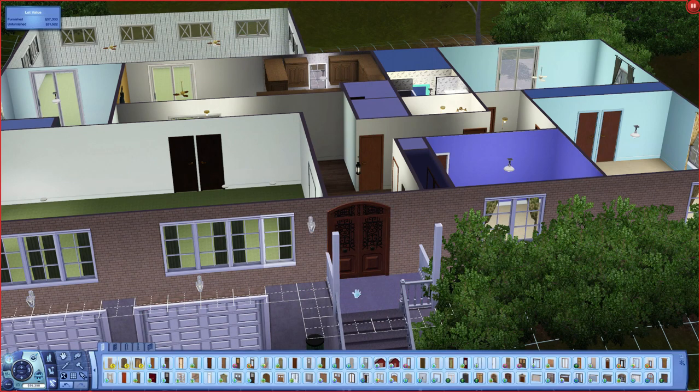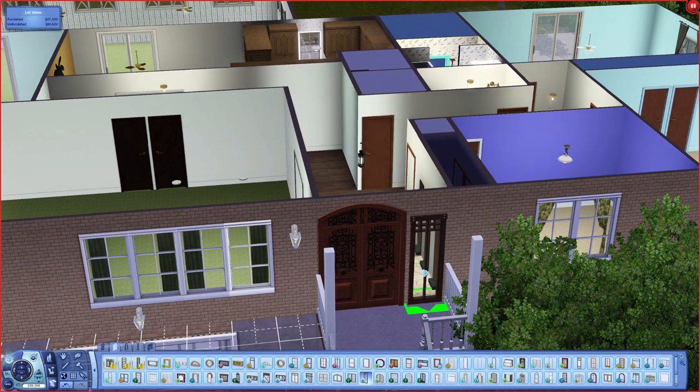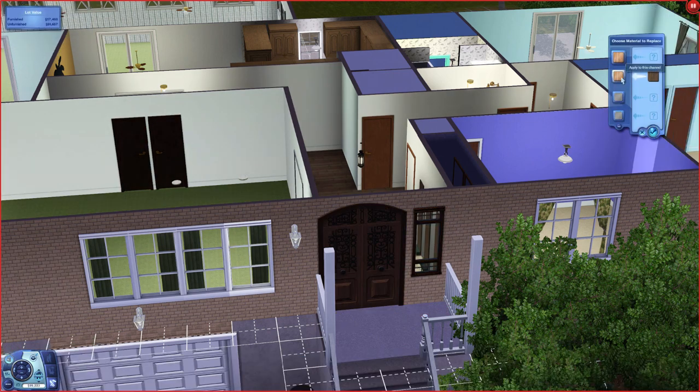So starting off with the entryway and the living room, I'm making some big changes to the style of the house. If this was my own home, I'd probably keep a lot of the 1970s charm of this house, like the front door, the colored plumbing fixtures, the kitchen cabinets, and so on. But for this family, I wanted a bit more of a dramatic aesthetic.